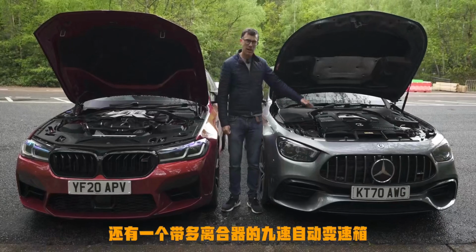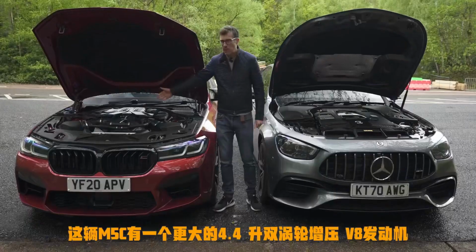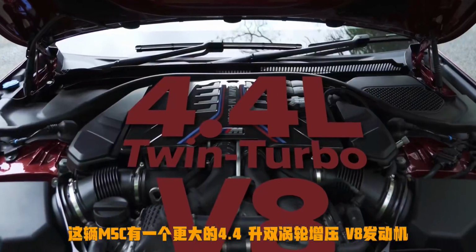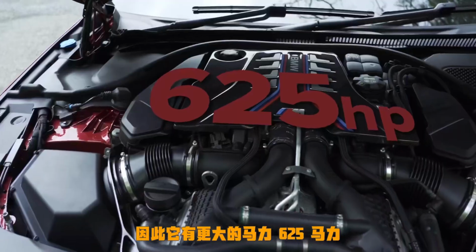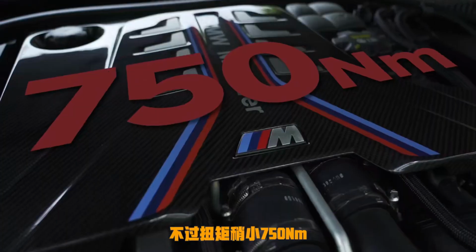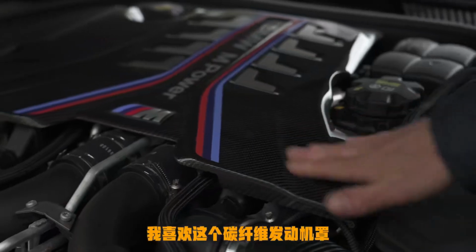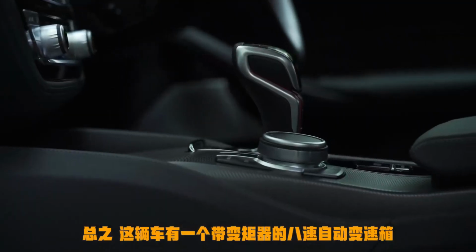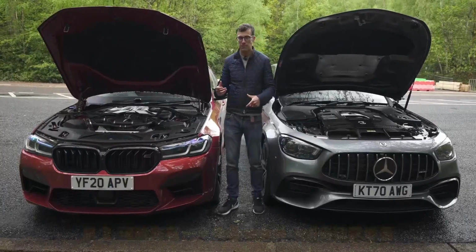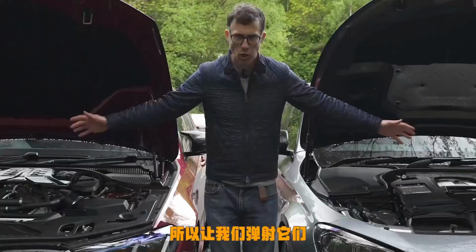You've also got a 9-speed automatic gearbox with multi-clutches. This BMW has a larger engine, 4.4 litre twin-turbo V8. As a result, it has more horsepower, 625 horsepower, but less torque, 750 newton meters. I do like this engine cover. It's carbon fibre, though it's an optional extra. Anyhow, this car has an 8-speed automatic gearbox with a torque converter. Both cars do, though, have launch control, so let's launch them.